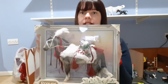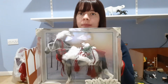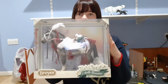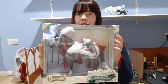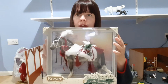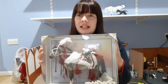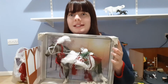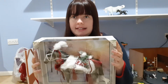So as you can see, he's wearing quite a fancy sort of fur trimmed outfit with a little plume, which we'll show in much more detail in a minute, with sort of a wintry background to his box and his name, Arctic Grandeur, here. I do really like the Breyer boxes for the holiday horses. They have this kind of mistletoe and berries theme going on with them. They've been the same for the last couple of years, and I love these boxes. I do take my holiday horse out of box though, and it's a good job because he has got a bit of a scrumpled up costume in his little journey across the Atlantic.